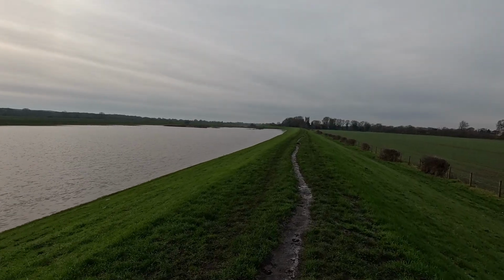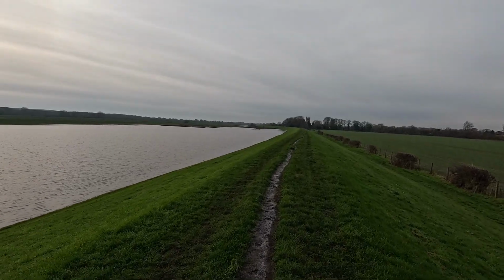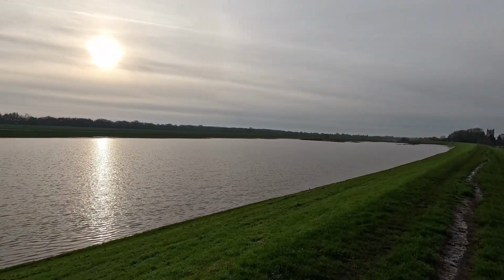So we'll just follow this path now past Fish Lake. It is really cold out here today. It really is. I don't think anything is going to defrost today. It's a chilly one.